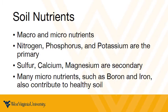Soil nutrients. When we talk about soil health, we have to really talk about the nutrients themselves. So there's two different categories of nutrients in the soil. There's a whole laundry list of nutrients. I'm not going to list them all to you today. The most important ones you need to know are the macronutrients, and they are the nitrogen, the phosphorus, and potassium. Those are what we call our primary macronutrients. We have secondary macronutrients in sulfur, calcium, and magnesium.